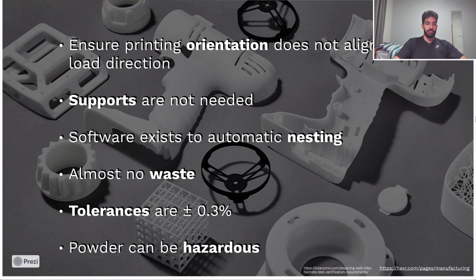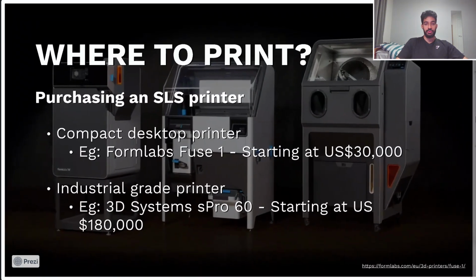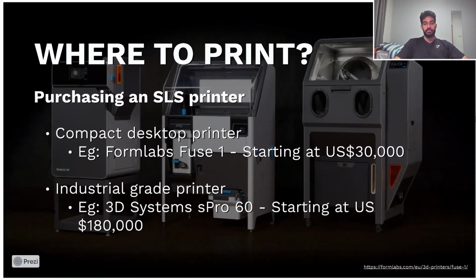Tolerances are very small, so SLS is great for printing parts with complex geometries, but something to keep in mind with SLS is that the powder dust is hazardous if someone were to breathe it in. So where do we print? The first option is to purchase an SLS printer.